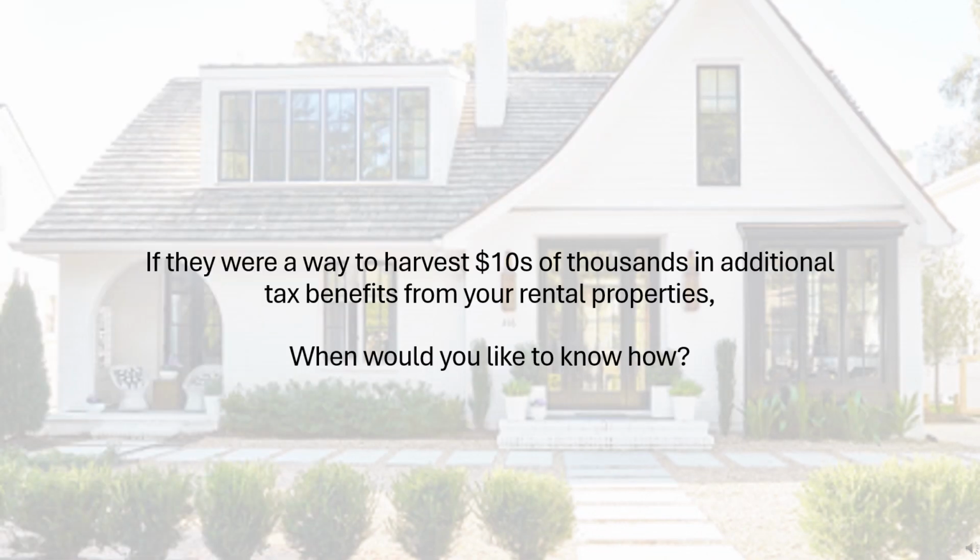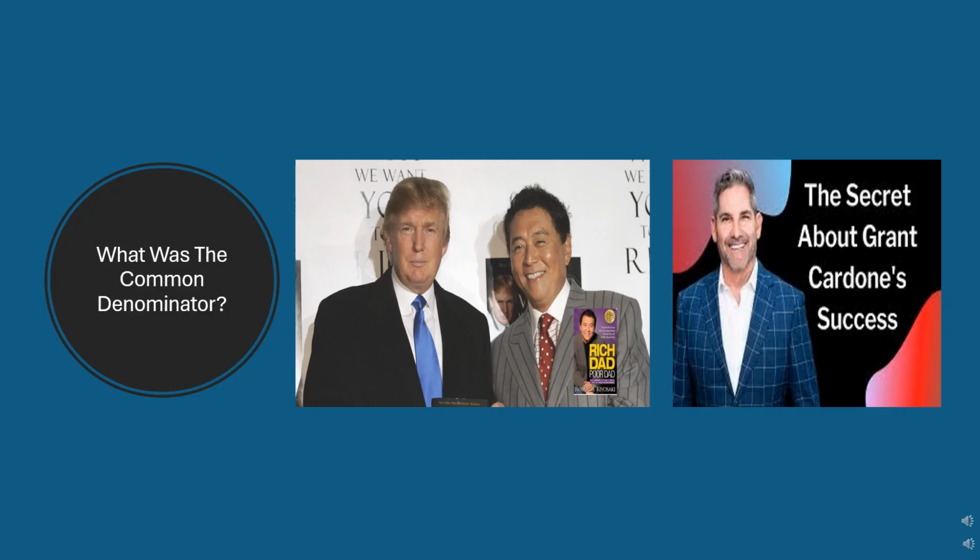What if there were a way to harvest tens of thousands in additional tax benefits from your rental properties? When would you like to know how? How about now? Surprisingly, not a single real estate mogul uses straight line depreciation, but rather uses a form of accounting that allows them greater profitability and cash flow on their properties.